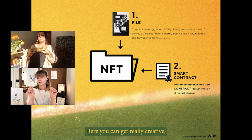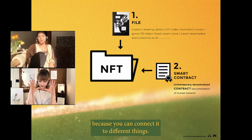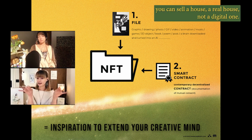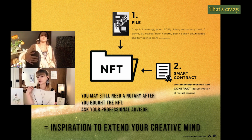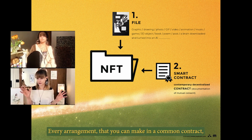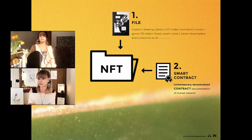Here you can get really creative because you can connect it to different things. One example to see how far you can go is you can sell a house, a real house, not a digital one. You can make digital photos, right? But you can write in the contract, if you buy this NFT, you do buy this house. That's crazy. Okay, so it's just a contract. You can make every other arrangement you make in other contracts. You can do here too, right?